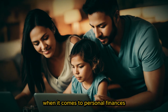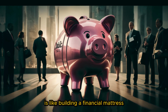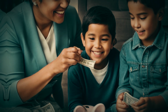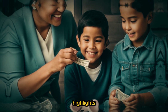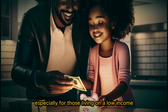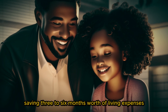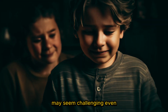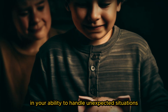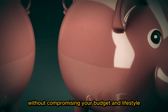When it comes to personal finances, creating an emergency fund is like building a financial mattress that protects you in times of uncertainty and unexpected events. Finance expert Mark Noel highlights the critical importance of having an emergency fund as a top priority, especially for those living on a low income. While saving 3 to 6 months' worth of living expenses may seem challenging, even a small financial reserve can make a significant difference in your ability to handle unexpected situations without compromising your budget and lifestyle.